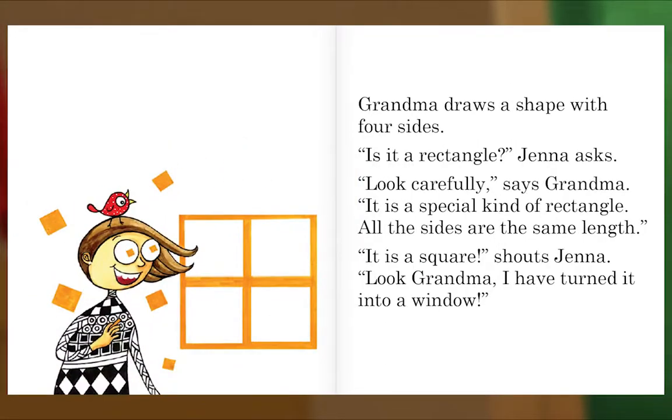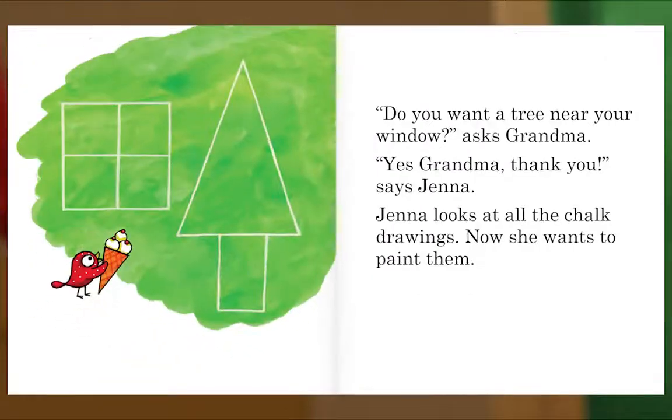Grandma draws a shape with four sides. Is it a rectangle? Jenna asks. Look carefully, says Grandma. It is a special kind of rectangle. All the sides are the same length. It is a square, shouts Jenna. Look, Grandma, I have turned it into a window. Do you want a tree near your window? Asks Grandma. Yes, Grandma, thank you, says Jenna.